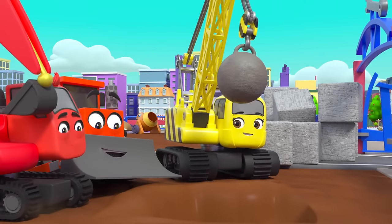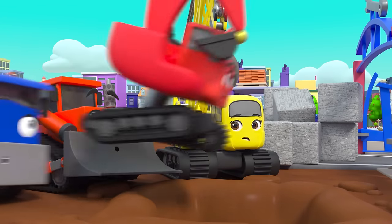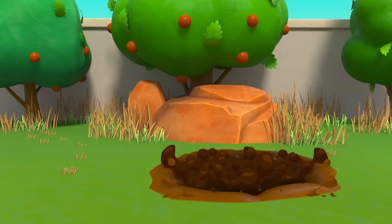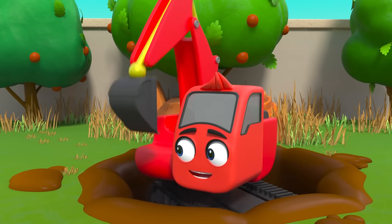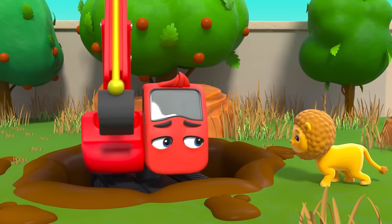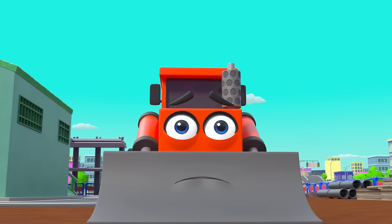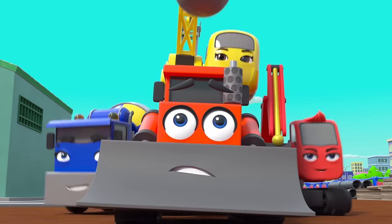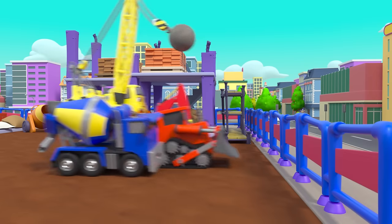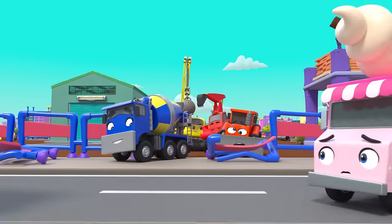Digley is on the case. He's digging a hole so they can get out under the fence. Off he goes. Did he reach the ice cream van? Ah, a lion. This must be the zoo. One last go. They're going to knock the fence down together. Go, go, go! They did it! Well done, everyone!